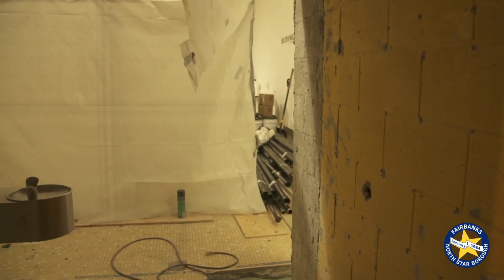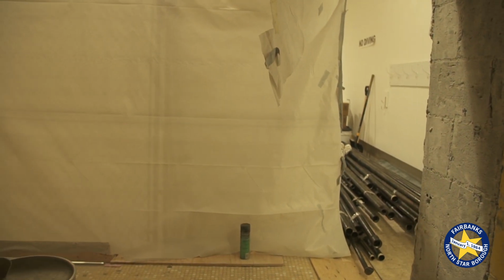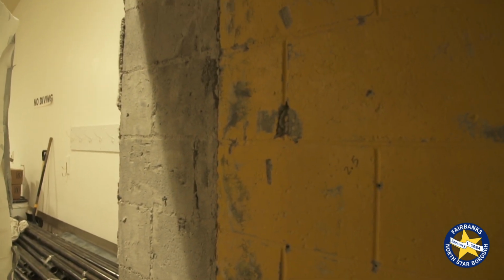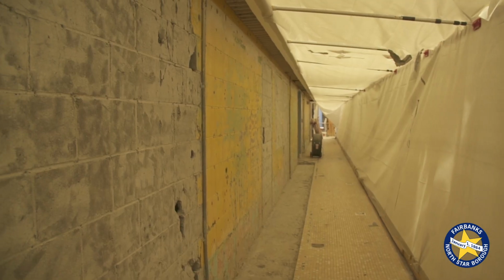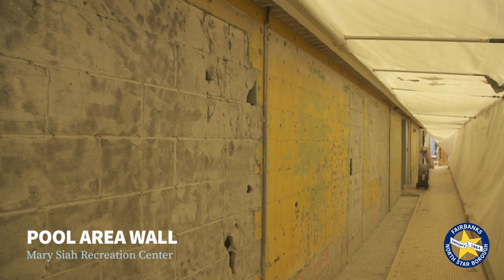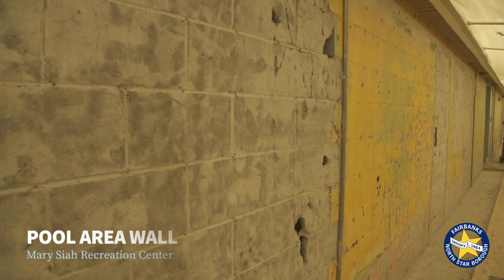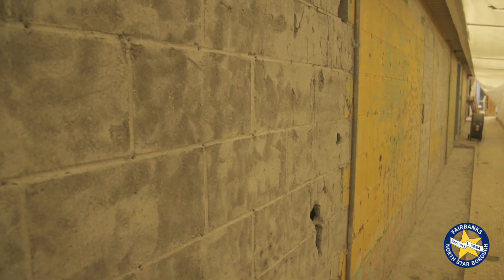So this is the hallway from the women's locker room leading out to the pool. As you can see, the yellow wall comes all the way out to the pool area that has been stripped from floor to ceiling. We're entering out to the pool area. On your left here, you'll see the existing CMU wall that has been stripped all the way down to existing. This wall will be upgraded structurally.